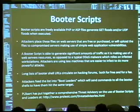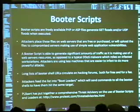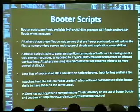And the only way they'll receive those instructions is if you know where they're actually located. There's an entire economy based around these, where hackers will just go around infecting web servers, dropping booter script shells, and they'll sell the lists to people who want to be able to use DDoS attacks. Like, oh, you don't know how to do a web application attack? Here's a list for a few bucks. You could just use this list to start attacking these websites.